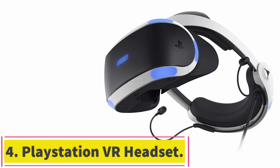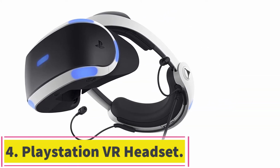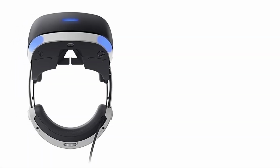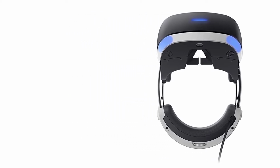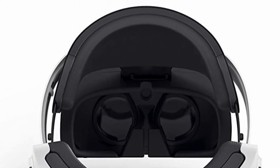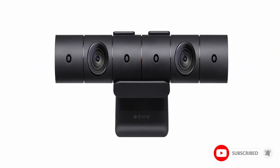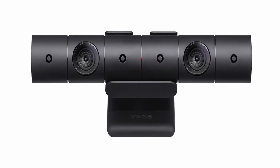Number 4. PlayStation VR Headset. Sony has provided fans with a high-quality headset, but at the cost of it only being compatible with their consoles. PlayStation VR is a unique entry, as it's the only VR headset that requires a console instead of a PC. Compatible with PS4 or PS5, Sony's wired headset made waves as one of the first affordable options back in 2016, offering an accessible price point that PC headsets didn't match.